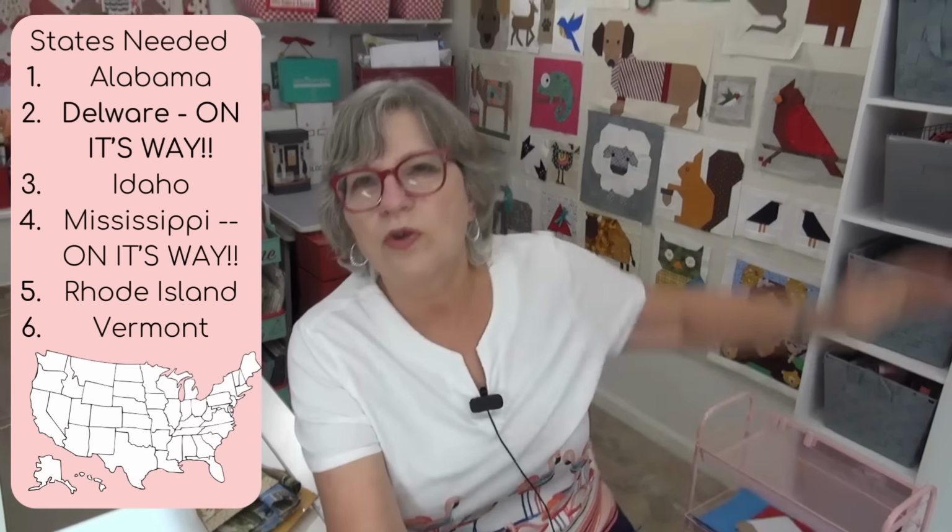Okay. I am also going to be sewing for the next few days. I'm excited to get that started and try out the purple fabrics and see how they look.